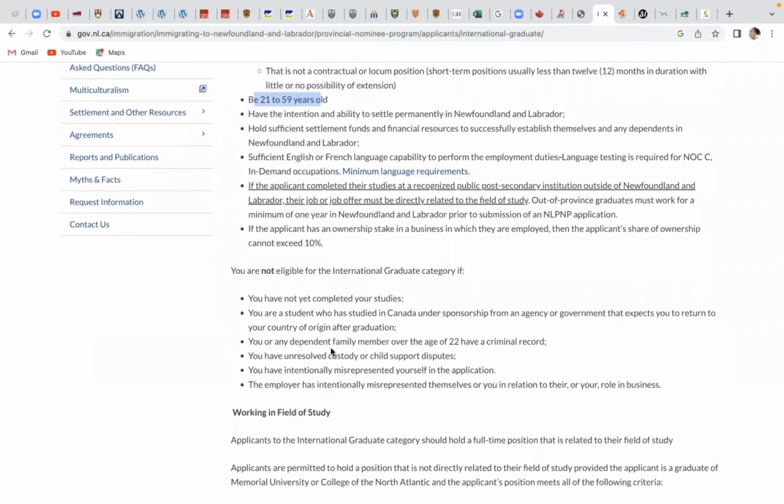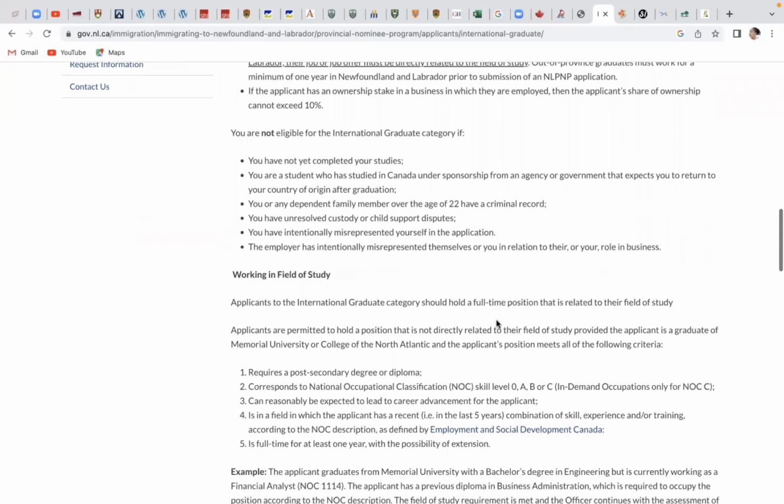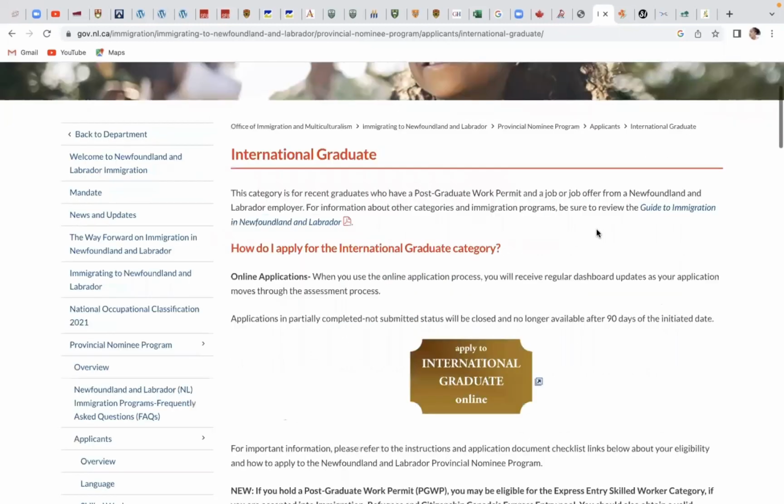Also, you are not eligible if you or any independent family members over 22 years have a criminal record, or any over the age of 20 have a criminal record, of course. Or if you have an unresolved custody or child support dispute. Or if you have intentionally misrepresented yourself in the application, okay? You don't want to misrepresent, like I keep saying, you have to be sincere. All right, so yeah, that's basically for this particular province.